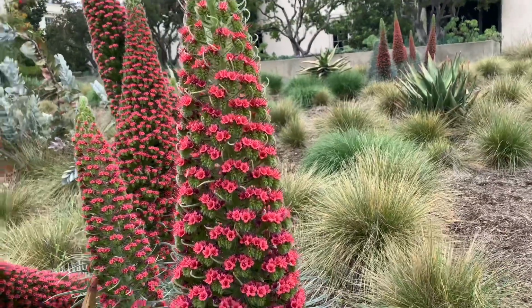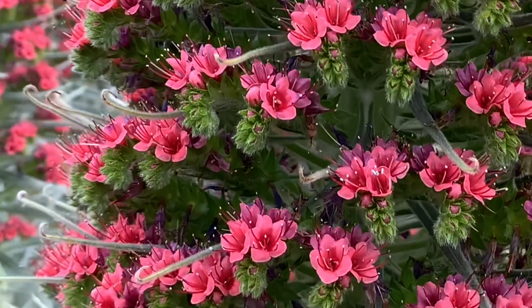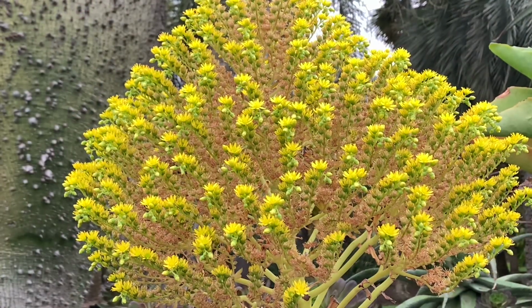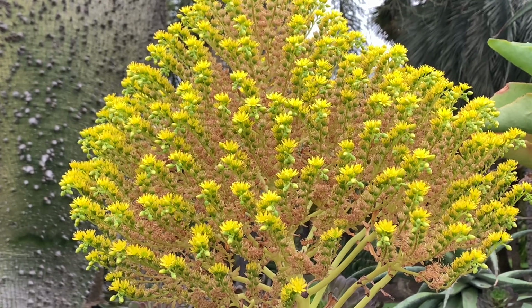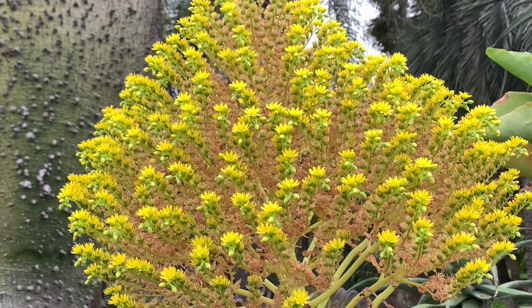They are not only huge, but they are also very colorful and attract bees too. The same with this Aeonium here. Their flowers are often massive, and when the flowers die, the plant produces seeds and sometimes plantlets also.